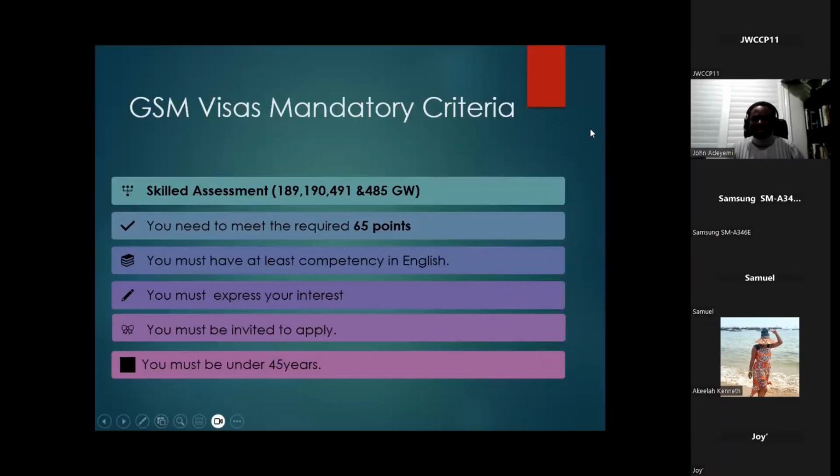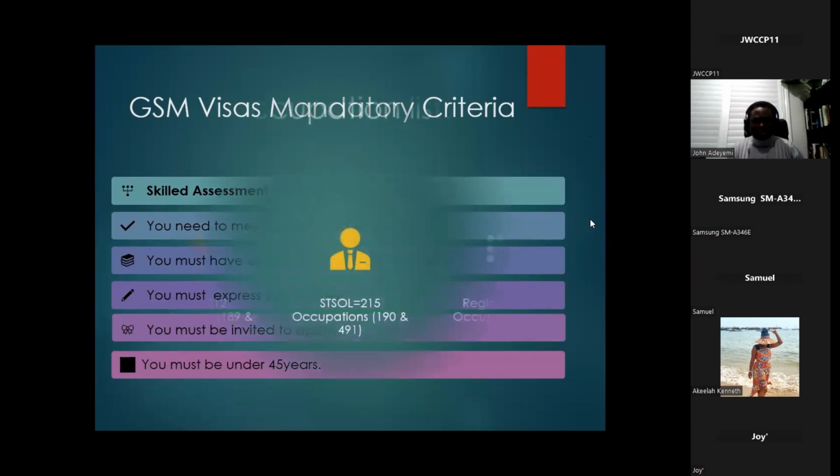PT of 50-50-50. They must express interest and they have to be invited. And a very important criterion is that they must be under 45 for skill migration. They must be under 45.